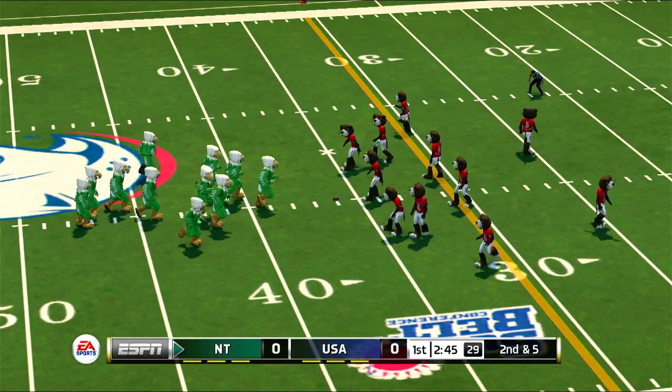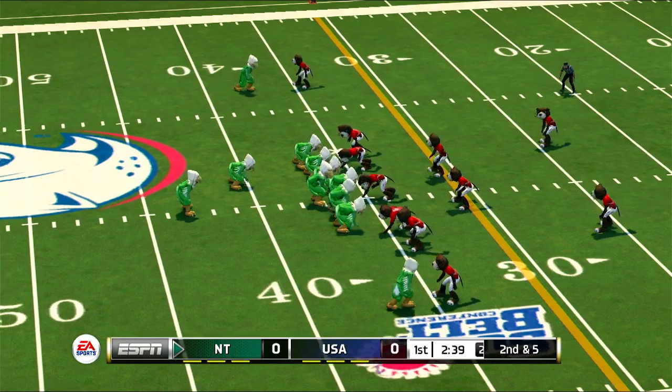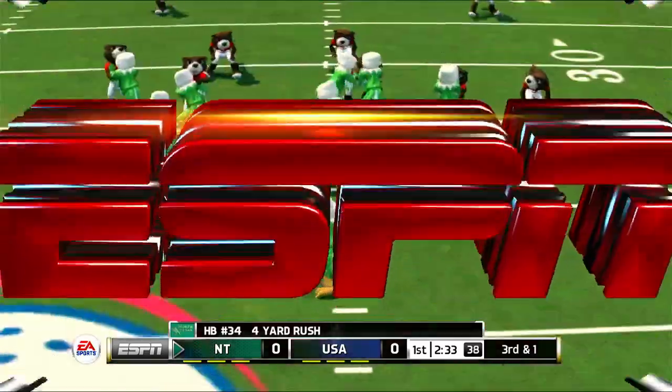We've got a 2nd and 5. Ball on the 36-yard line. On the ground, up the middle. Runs outside for a nice gain.